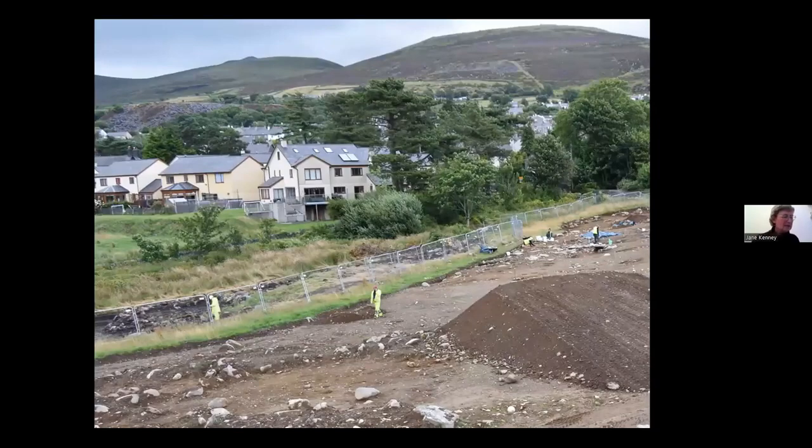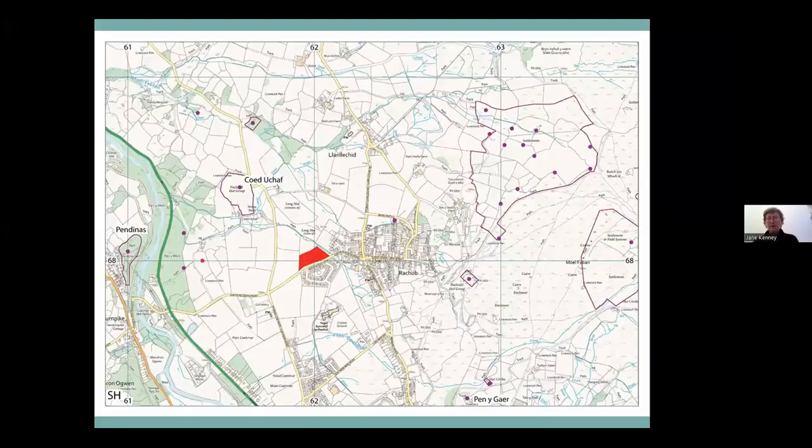And I see I'm starting to run out of time, but we've got this site with lots going on, but it's in a whole landscape. It's not just on its own. This is a view from the site looking over to Molvaban, which has plenty of Iron Age activity on it. And here we have a plan of the area. So that's our site in the middle.